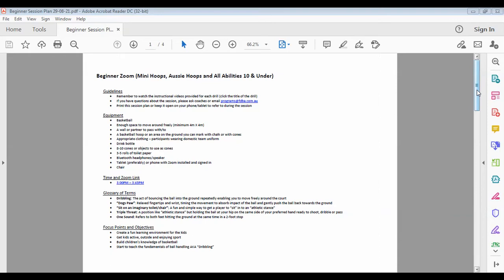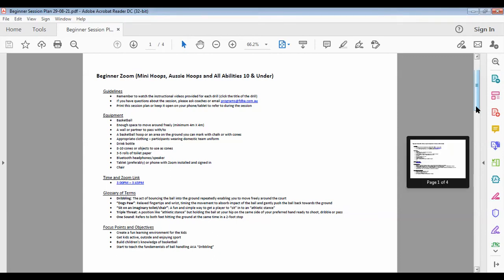Appropriate clothing, drink bottle. You will need some cones. We're going to do some passing at target, so you'll need some cones. If we get to our Olympics, we can use toilet paper or cones, and obviously you'll need your tablet and some speakers. And if you've got a chair nearby, that'll be great as well.